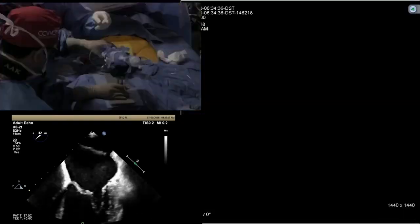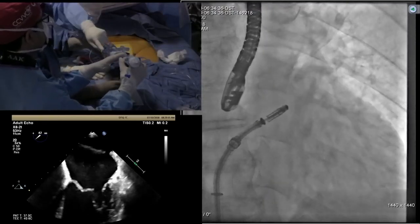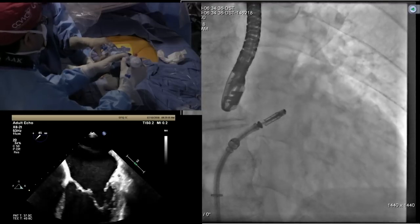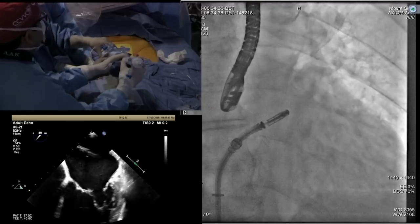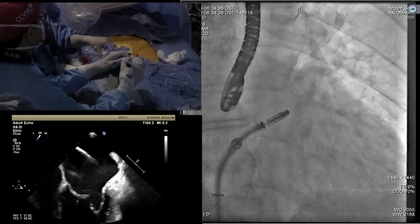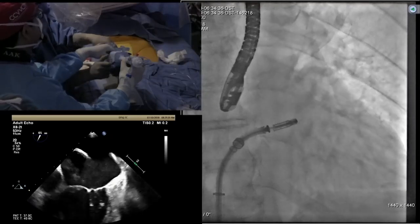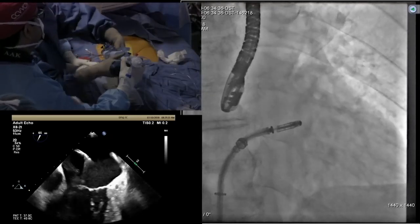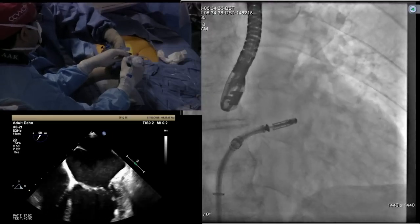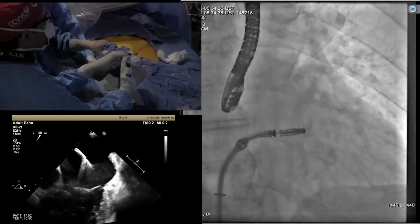Coming down, right? So you can see on fluoro that you can do the M, and you can see the clip on the echo simultaneously. People say it's an echo-driven procedure, but actually you need to integrate fluoro and echo at the same time. I'm going to straddle a little bit more, right? And it makes the procedure much more efficient than relying on one modality alone.